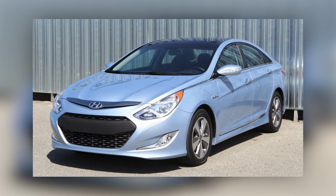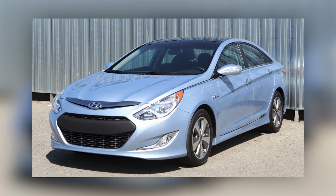So, a bit of background. Before purchasing the Tesla, I actually drove a 2011 Hyundai Sonata Hybrid, used of course, and actually loved that car. It was good in terms of fuel economy, it was great on gas. It got me from point A to B without any issues for the most part.